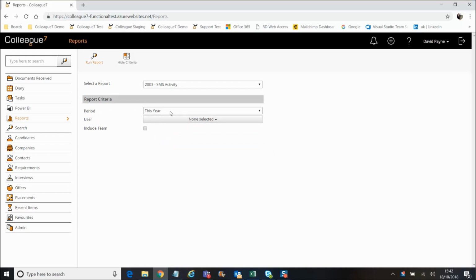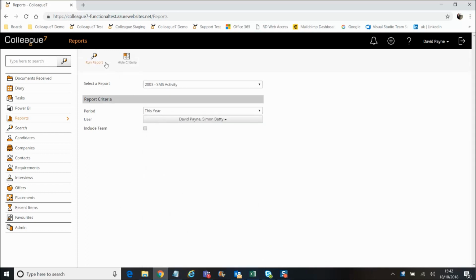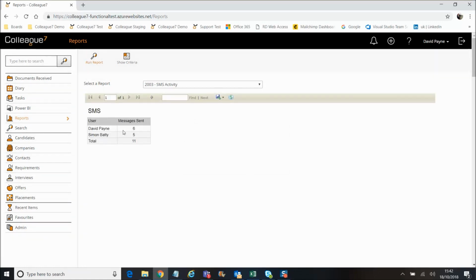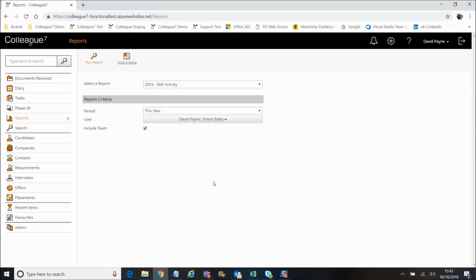But in this scenario, let's say we'll do a period over this year for the SMS activity reports. If we select me and another user there, and we also hit include team and do a run, what you can see now is that you'll get an overview of how many SMSs have been sent by different users within that period, and in this instance that's just over this year, but it could have been over a specific date range.